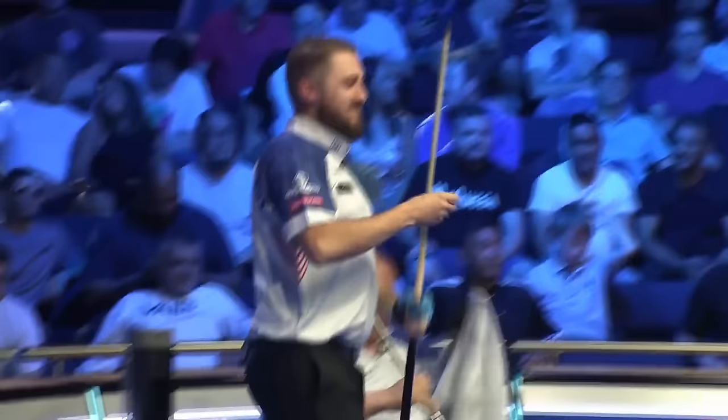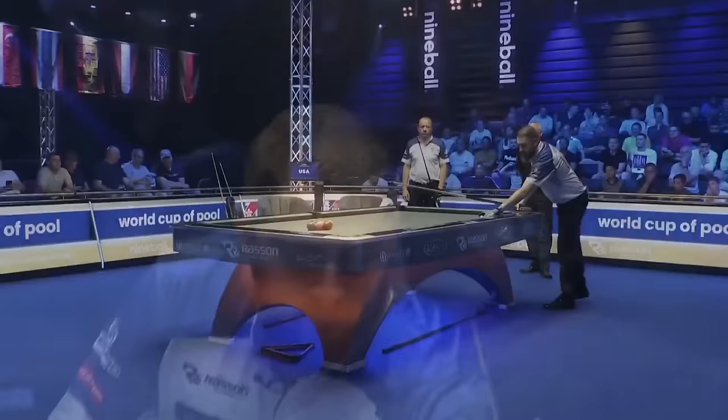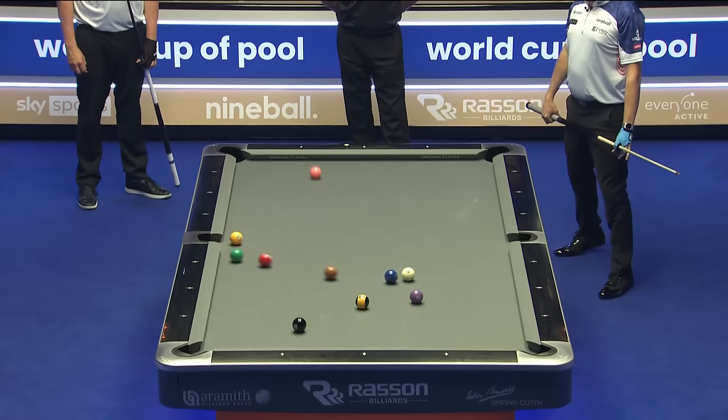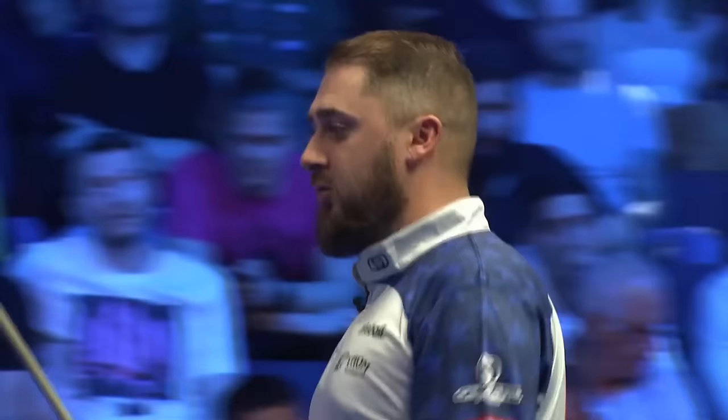Thank you, rack 12. USA to break, leading 7-4. So the 12th rack begins. The USA need two more to reach the semi-finals. Well, and this table has changed a lot from nowhere. A dry break from that side rail there we haven't seen much of.